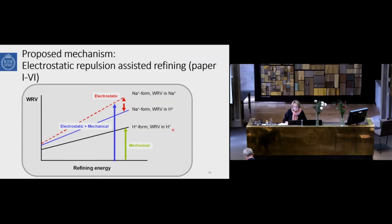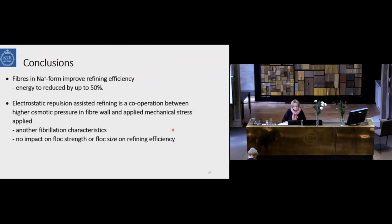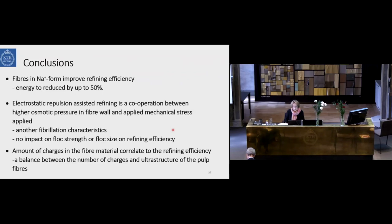So the conclusions from my work are that fibers in sodium form improve the refining efficiency, and you can reduce the energy by up to 50%. That the electrostatic repulsion assisted refining is really a cooperation between the higher osmotic pressure in the fiber wall and the applied mechanical stress, which gives another fibrillation characteristic, but we could not see any impact on the flock strength or flock size due to that fact. Also, that the amount of charges in the fiber material correlates to the refining efficiency, and there's a balance between the number of charges and the ultrastructure of the fibers. If you have too many charges, you destroy the fibers and just get a swollen material with no strength.